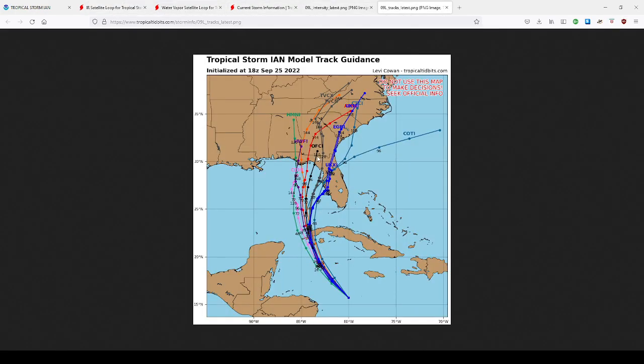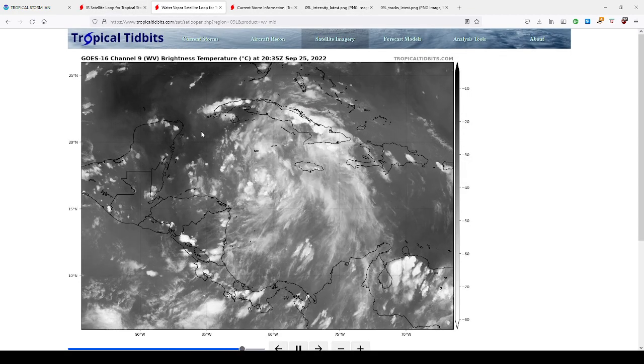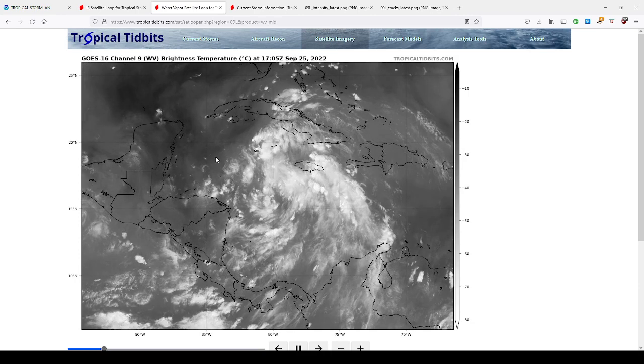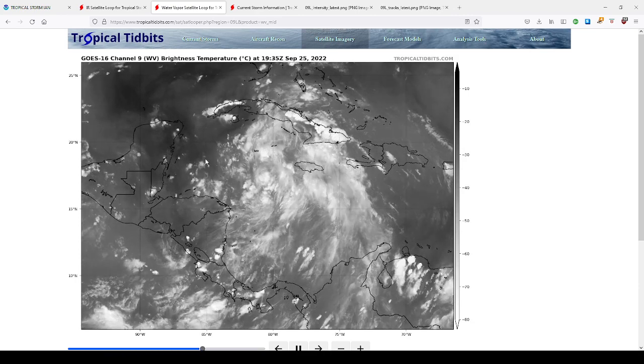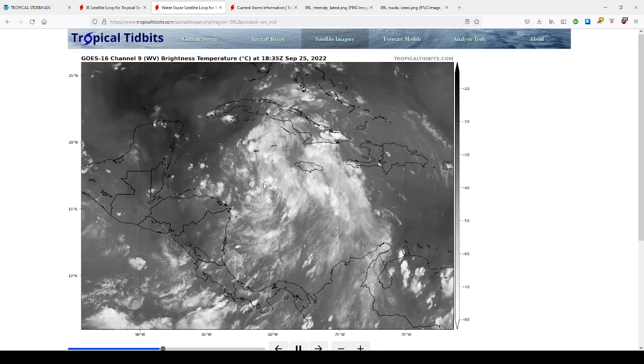So I just want to show you some of the projections here. Don't take it lightly, but the intensity is in question here. This has it ramping up into a Category 3 in the next day or so. But right now, we don't have anything to indicate that, besides we see the conditions, like I said, warm seawater. But the problem with this is, like I said, the structure of the storm is not there.